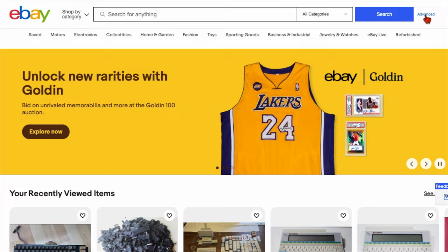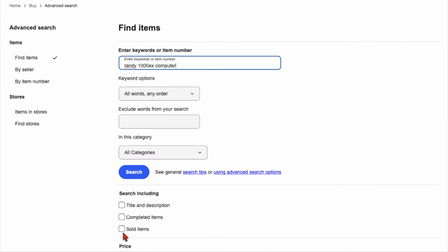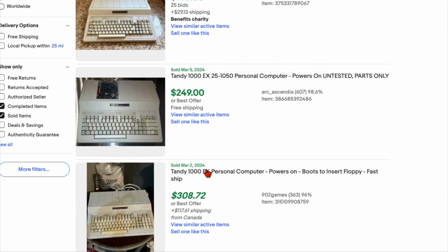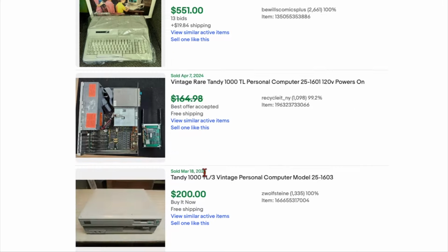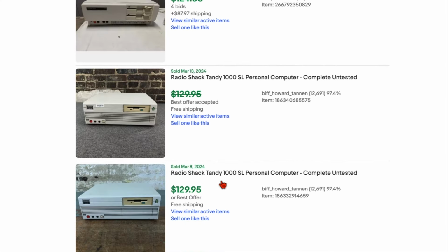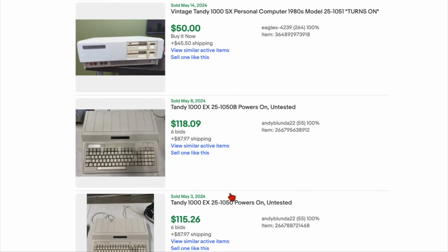Go to Advanced Search, enter what it is you're looking for, click Sold Items, and sort by ended recently. These items in green are ones that have actually sold. Scroll down to get a sense of prices. Take note of the lower end, take note of the higher end. A good price to aim for is generally in the lowest 20% of what you're looking at here.